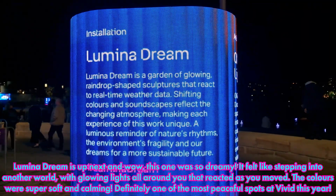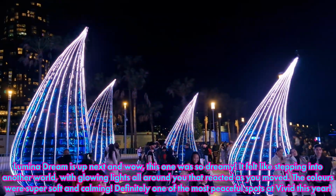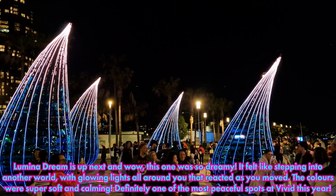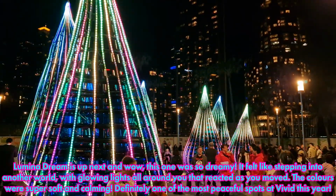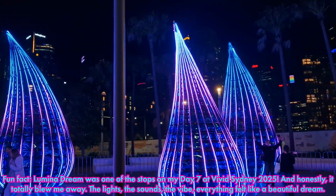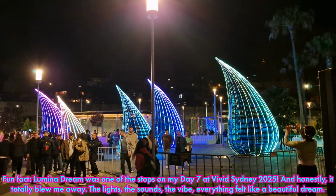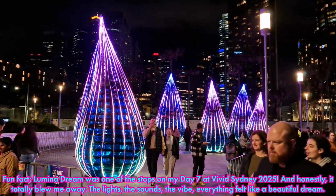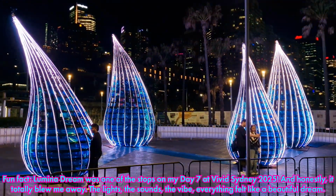Lumina Dream is up next, and wow, this one was so dreamy. It felt like stepping into another world, with glowing lights all around you that reacted as you moved. The colors were super soft and calming, definitely one of the most peaceful spots at Vivid this year. Fun fact, Lumina Dream was one of the stars of my Day 7 at Vivid Sydney 2025, and honestly, it totally blew me away. The lights, the sounds, the vibe, everything felt like a beautiful dream.